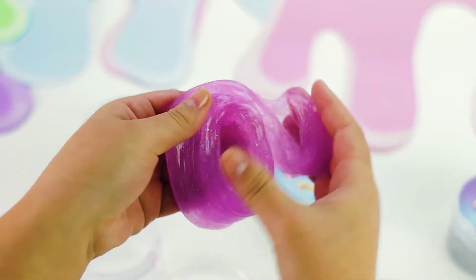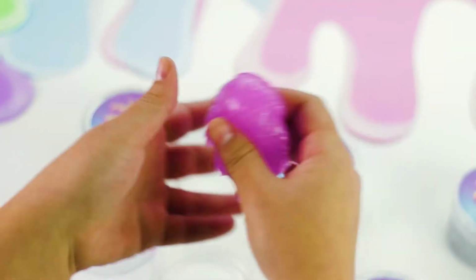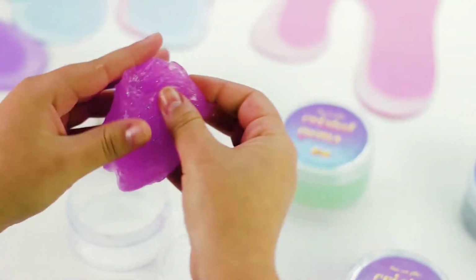The pink is very soft. It's sticky, but it gets loose quickly in your fingers.